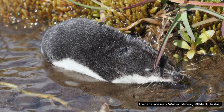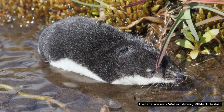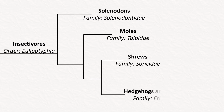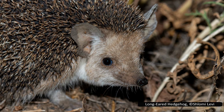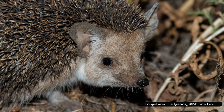Shrews are known for their extremely high metabolism, leading them to starve in a matter of hours if they don't get enough to eat. This finally brings us to the hedgehogs and moonrats, placed together in the family Erinaceidae. These are estimated to have diversified from shrews about 64 to 69 million years ago, showing us that the entire family diversified within a fairly short period of time.